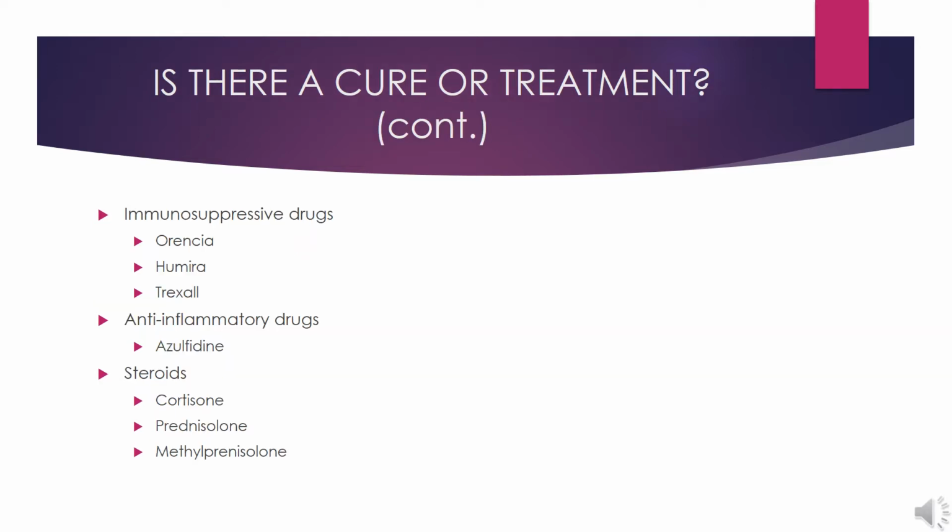Some other treatment options include immunosuppressive drugs which reduce immune responses. Some of these drugs include Orencia, Humira, and Trexall. Some of you may have heard of Humira from television commercials. Another is anti-inflammatory drugs, which prevent and counteract swelling in the joints and tissues. An example is azulfidine. Another is steroids, which modify or simulate hormone effects, often to reduce inflammation, or are used for tissue growth and repair. Some examples include cortisone, prednisolone, and methylprednisolone.